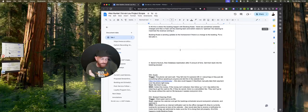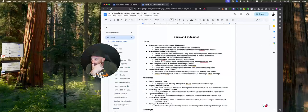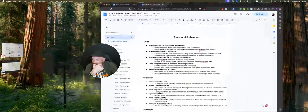I tell them, look, it's going to take me about 5 to 6 days, maybe 8 to 10 hours, to go through, and I'm going to create something like this. And so then I come back to them, and the third phone call is right here. The client pays. The second call is to build the document. The third call is we present this with the final quote.